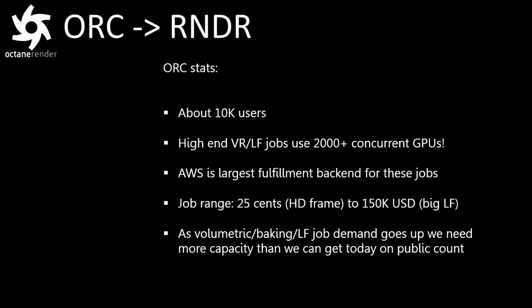So we actually sort of organically got to this point when we started doing cloud rendering on Amazon. I think it was about 4 years ago for Oculus, their VR contest, 18K stereo cube maps. That was where we really needed a lot more rendering power. And we have roughly about 10,000 users using our cloud service. But high-end jobs use 2,000 GPUs. That takes down significant amounts of the public cloud. And we just need more GPUs by an order of magnitude or more. So we think we'll get there.